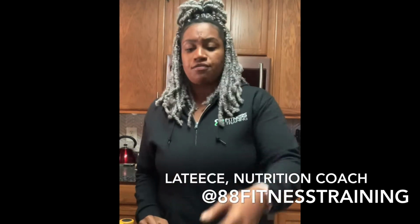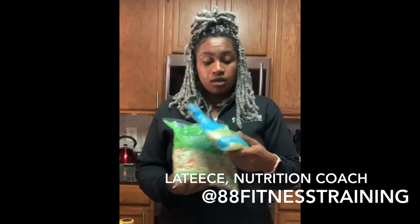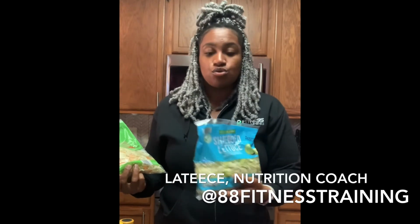So those are some of our favorite cheeses. I will go through a couple of veggies that I love using. Shredded lettuce is just one that we keep on hand for our burger bowls. If we love burger bowls, this is something that I love to use. I also love getting coleslaw. The classic coleslaw is what we use for our egg rolls in a bowl. So we just mix these with our ground beef, and they're tasty and yummy.